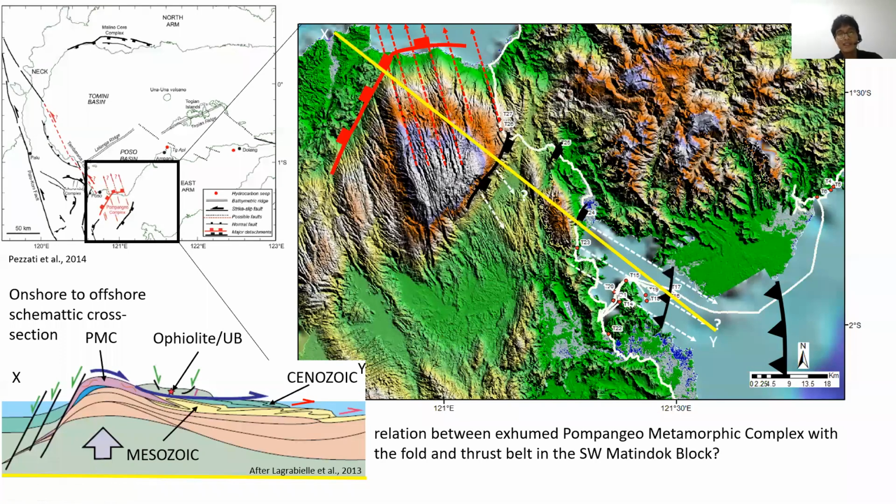looking at the data, because we've got normal faults here, and then we got thrust fault in the short distance in here. So there should be a relation with these exhumations of the Pompangio core complex here. So that's possibly the relation between the exhumed Pompangio metamorphic complex with the fault and thrust belt in the Matindok block area in here.